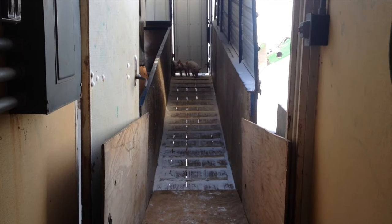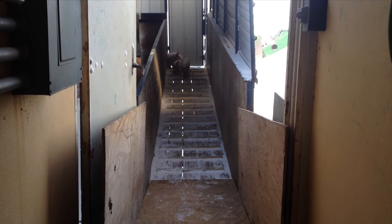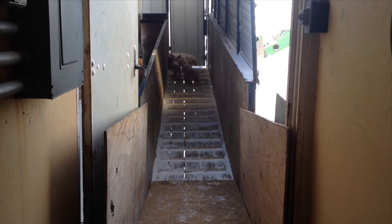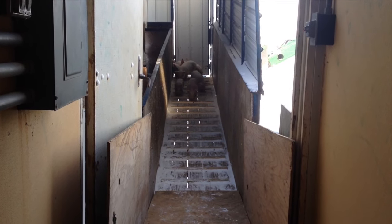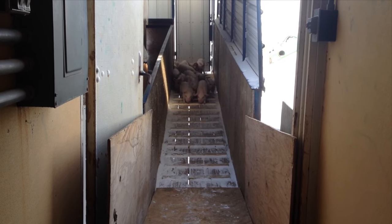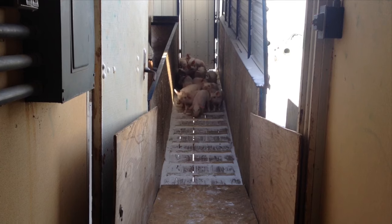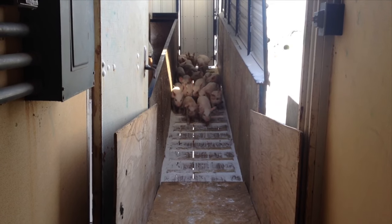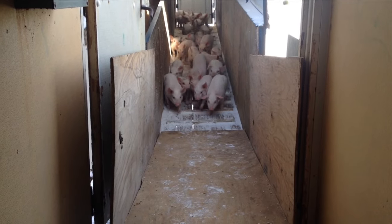Oh, I see the first one, the first three. Now I'm going to have to move here because they're going to see me and be a little bit afraid. So we'll get a little bit of video of them coming. The noise you hear is what we call a rattle paddle. It's just plastic with beads inside that makes noise, and this gets them to move. And here they come. Pretty excited.